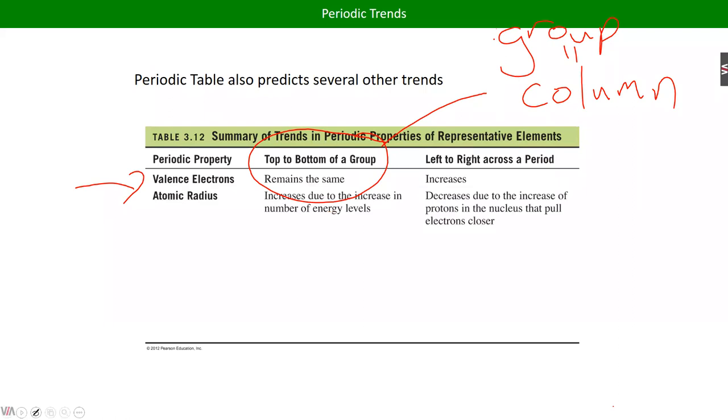Atomic radius is another one that we can look at. Those of you who did the homework last week probably ran into this, because we didn't quite finish these slides last week. Atomic radius we can predict from the periodic table, because higher energy levels are higher in energy because they're further away from the nucleus. Think about a bowling ball being lifted off the surface of the earth. The further it goes into the air, the farther it has to fall, the farther it is from its most stable state. So higher energy level would mean physically that those electrons have more distance to fall. They can get closer to the nucleus.